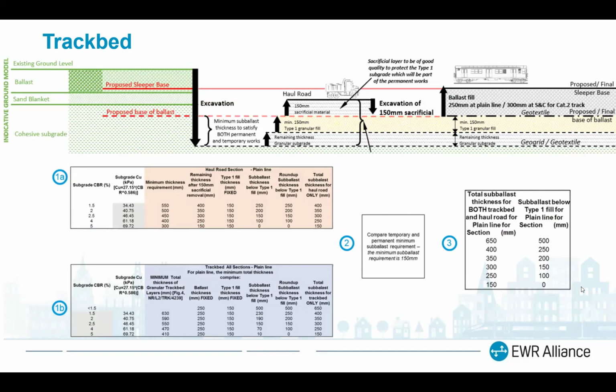So essentially, for the design subgrade, we designed a track bed treatment and we designed a haul road, and we combined them together, and what was actually built was the thicker of the two treatments, and then added 150 mil sacrificial on top. So we knew it was designed to carry the construction traffic, and we knew that once we'd stripped off that 150 mil of type 1, it was adequate for the permanent railway.